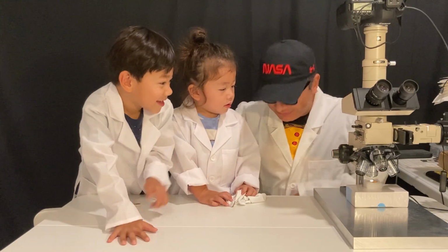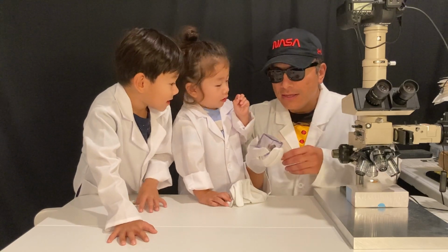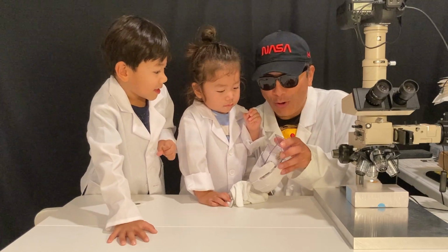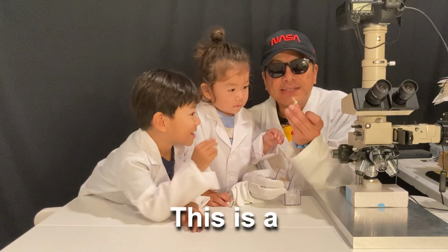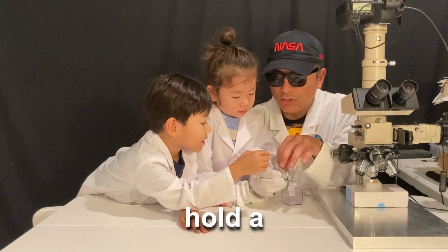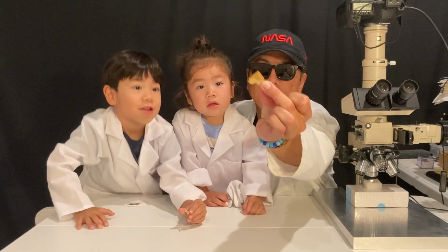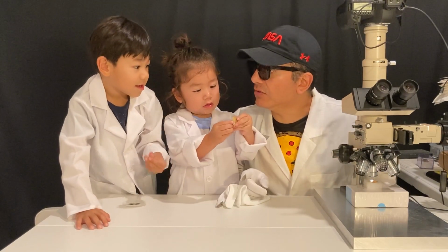So here I have a special shark fossil. You want to hold that shark crystal? Wait a minute. I have another one here. Whoa, let's check this out. This is a sand tiger tooth. Why don't you hold that one? And then you can hold a crow shark. That's a crow shark. And then, Chiquito, can you show everyone your sand tiger tooth?